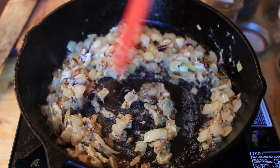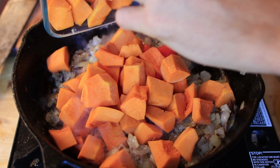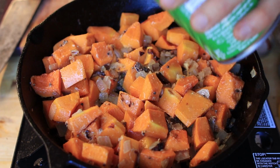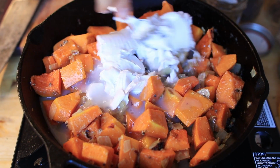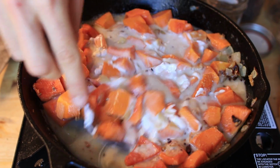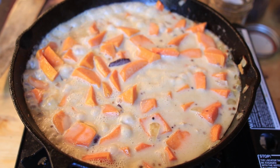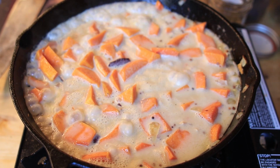You can use any type of squash you have. And then in with the butternut squash. Give that a stir around, and then I poured on that creamy coconut and just let that all cook together. Bring it to a boil, just let it infuse all of those delicious flavors. Once that's cooked for about, I would say, 5 minutes.